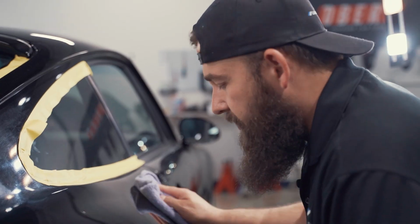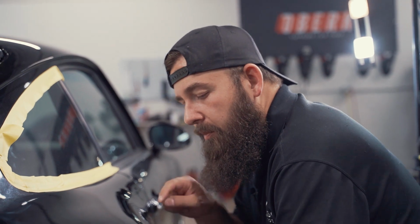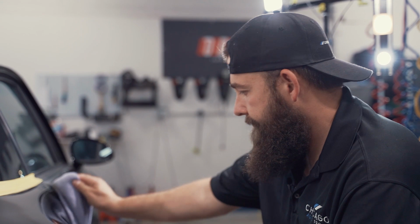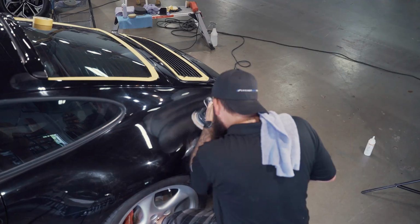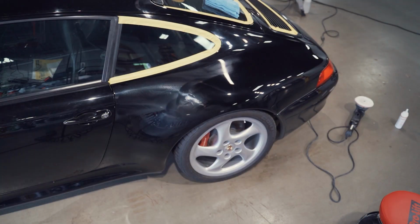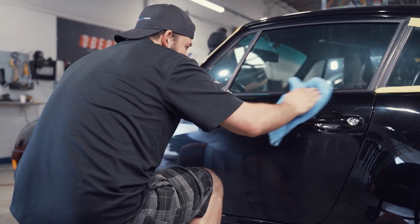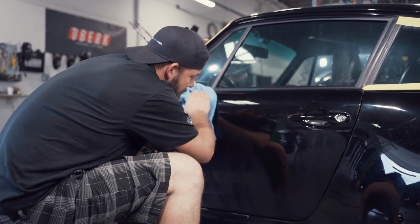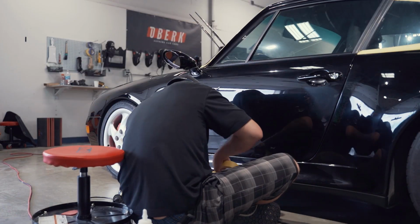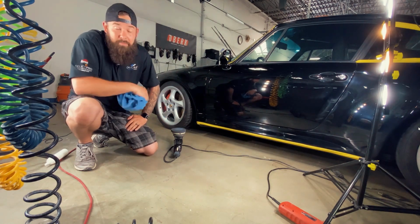Pretty damn good, doesn't it? There's some weirdness going all around. Bunch of pinholes and stuff here. Looks a lot better though. Whew. I am really happy with the way that this paint's turning out.